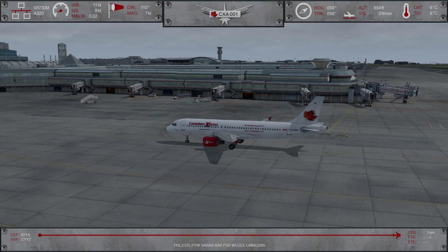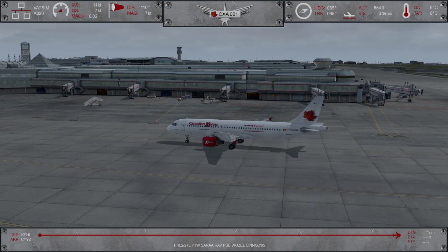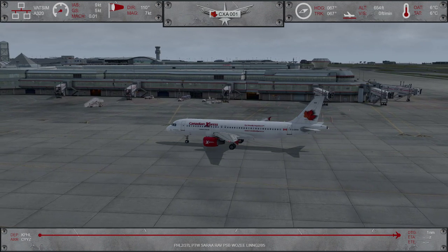Once we're at the gate, we're going to disconnect from the network, send in our flight log, and we'll do an instant replay of the landing, see what that looked like from the outside.